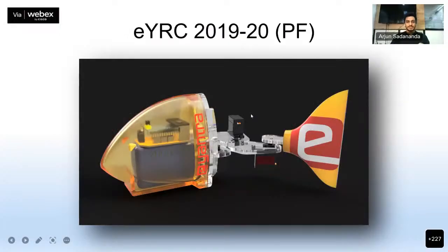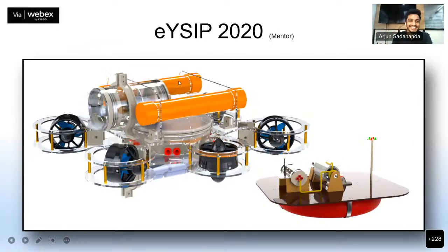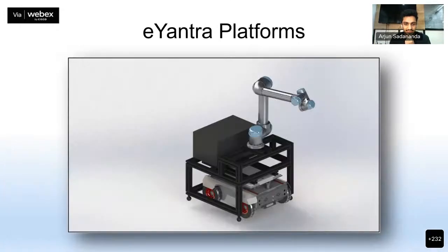So, this was a petrol fish theme that happened in EYRC. This particular fish was designed, and here probably the involvement of the process flow was a little lesser, but still I wanted to show you the design, so I'm showing it anyway. And then EYSIP, this was when I started mentoring a project, and again here, if you speak to the interns that worked on this project, they would tell you how the process flow was used and how effective it was. So yeah, this was the underwater vehicle project, not the flying vehicle.